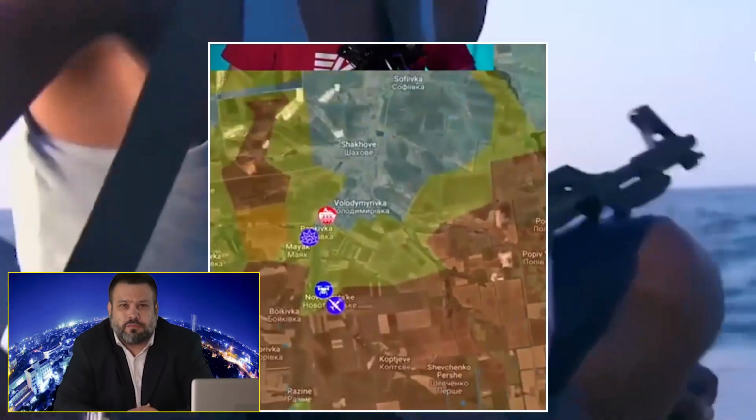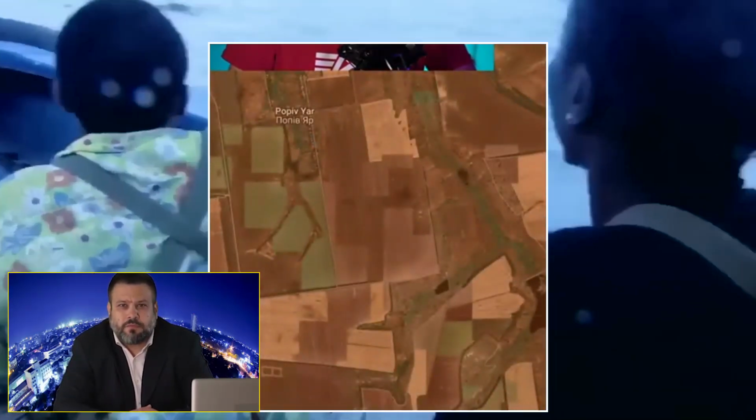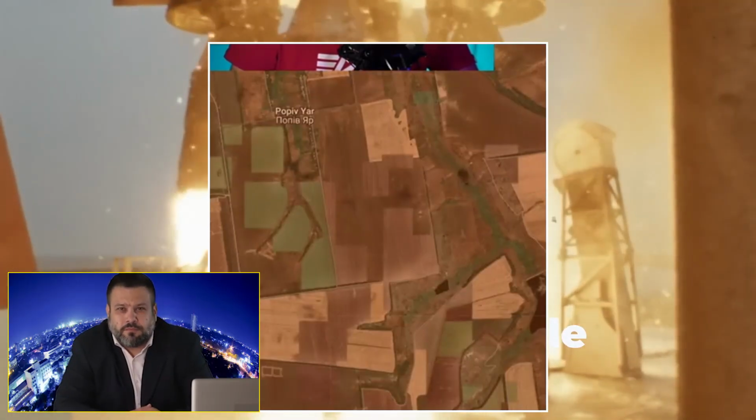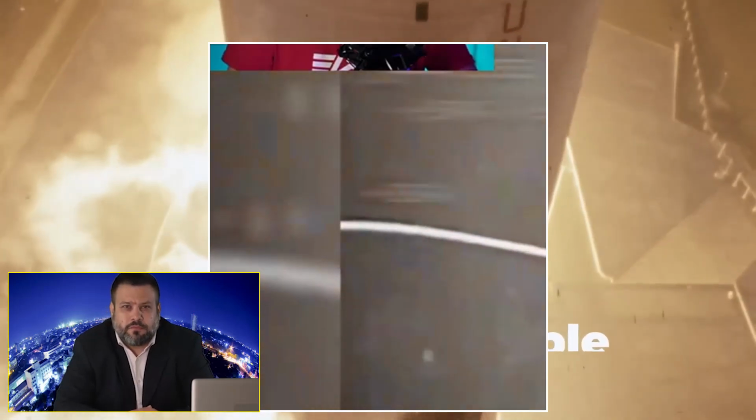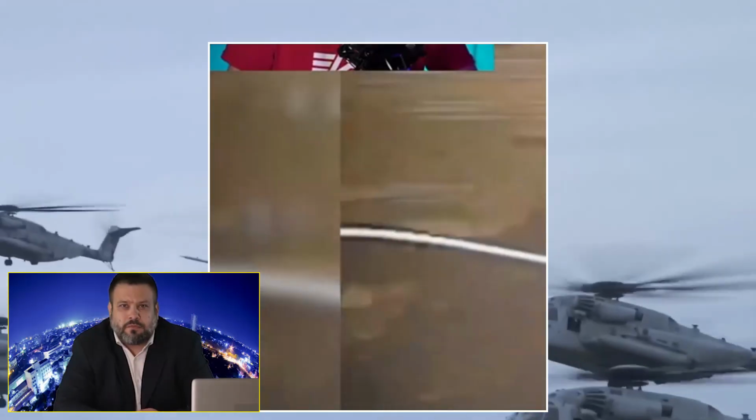It is a very important Konstantinivka direction, and you see that all of the Russian vehicles here are being kaputted, and let's check out the original news about it. So here we have all of the Russian vehicles, mostly infantry carrying vehicles. In the front, as usual, there is the tank.